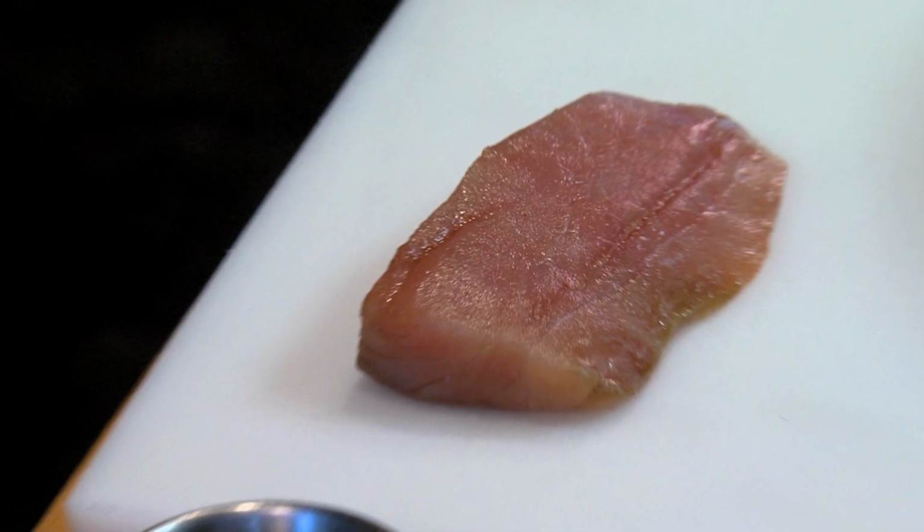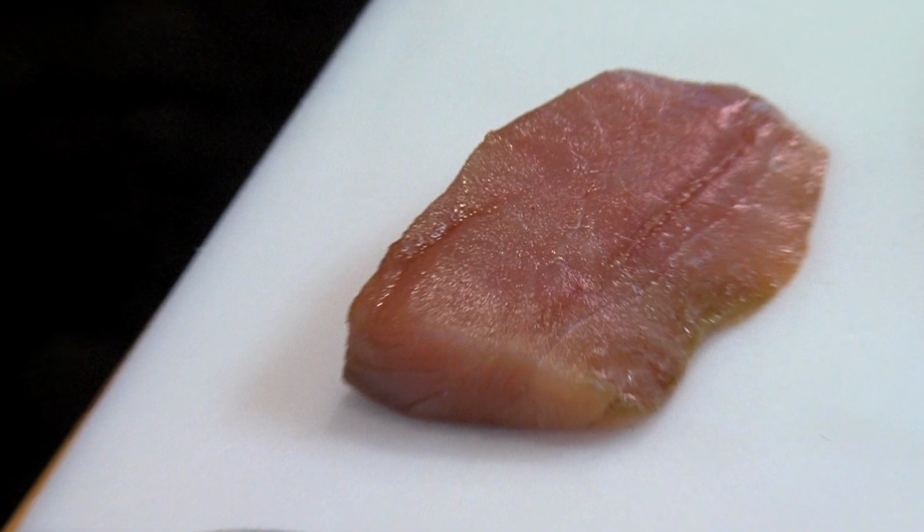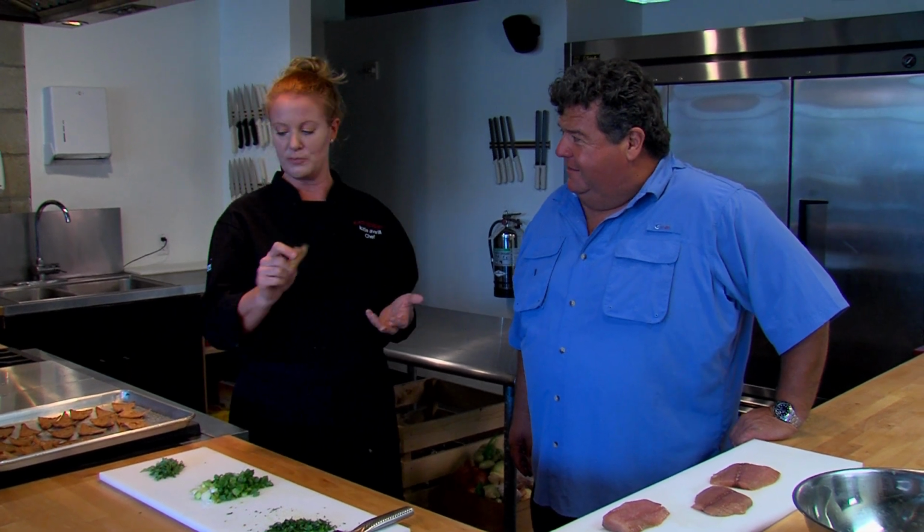Thanks for having us. Oh, well, thank you. And what do you have in store for us today? You brought in your beautiful yellowtail. We're going to make a sushi that's a tartare. Makes a great appetizer all day long. These happen to be homemade pita chips, but you can definitely get store-bought ones.